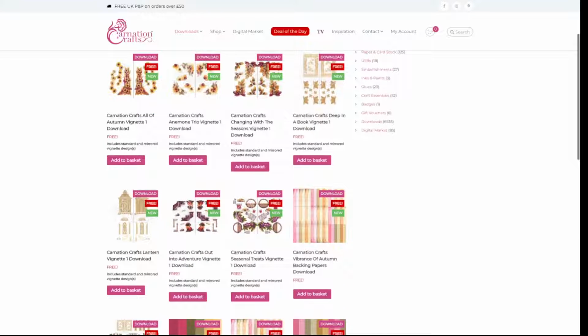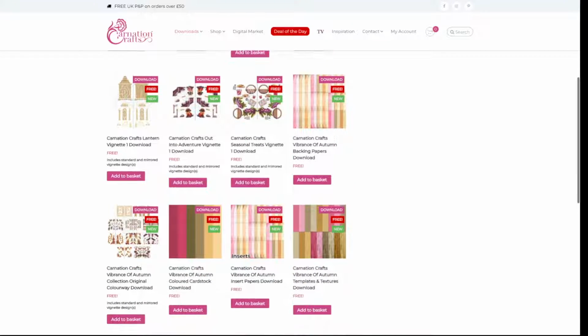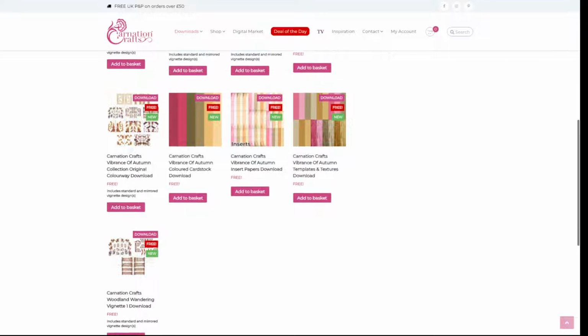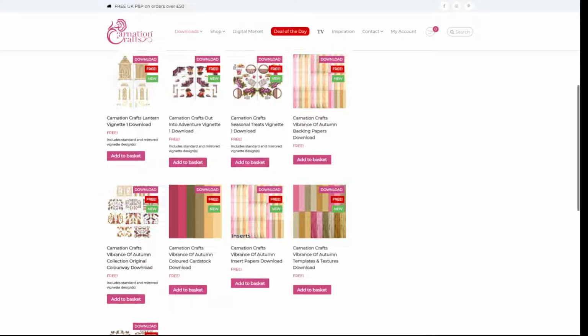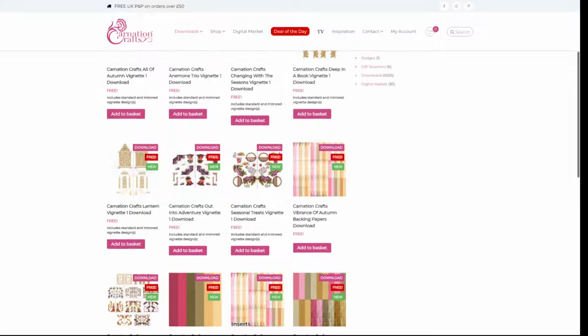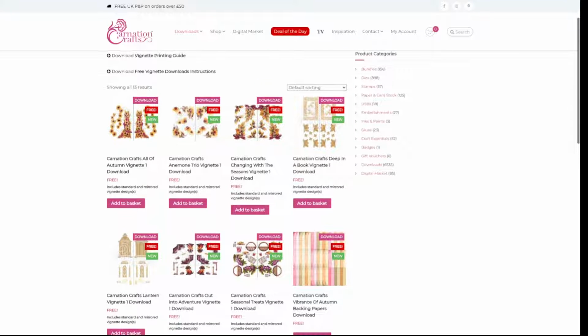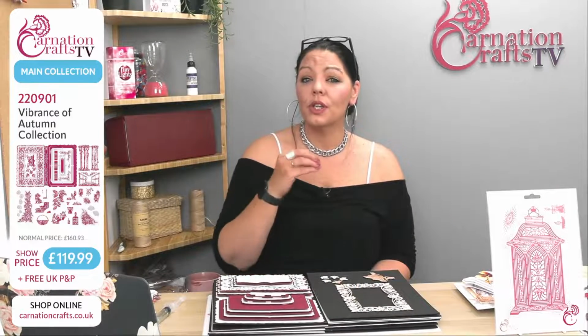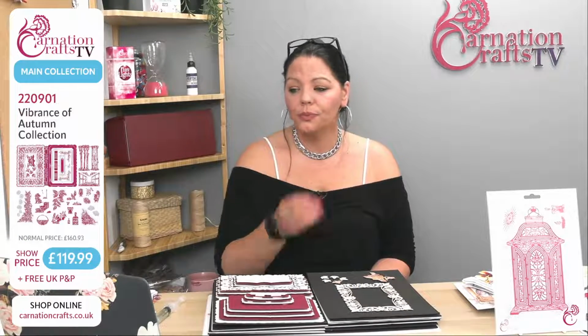Simply go through the checkout process with your free vignettes and your free backing papers, your free inserts and your free templates, and it's all free obviously. You put them onto your computer and you print them out. My advice to you is print them on ProPrint if you can, because ProPrint is obviously so much stronger than normal paper, and it's going to make a complete difference to the colour that you get as the outcome.